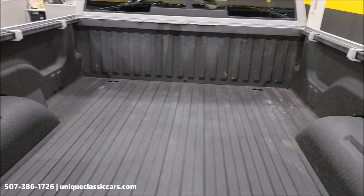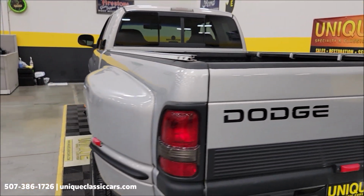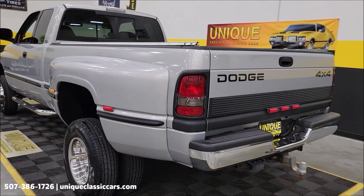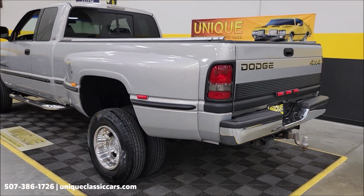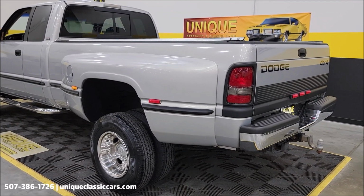Spray-in bed liner. Once again, take your time looking through the still pictures. Have some shots of the underside, engine bay, interior.